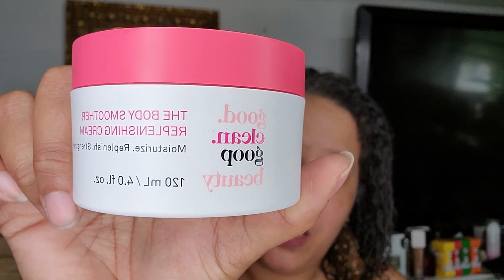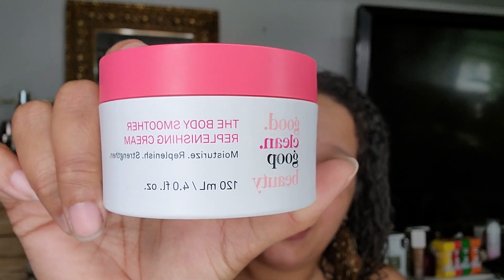So I like this one. It's called the Good Clean Goop body smoothing replenishing cream, because it literally makes you feel so good.